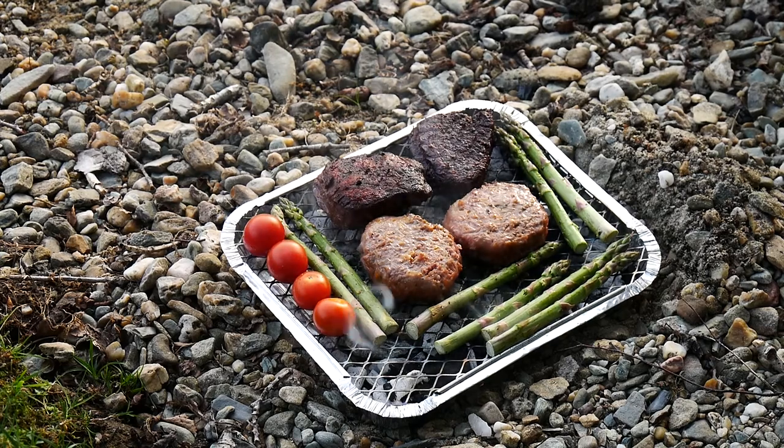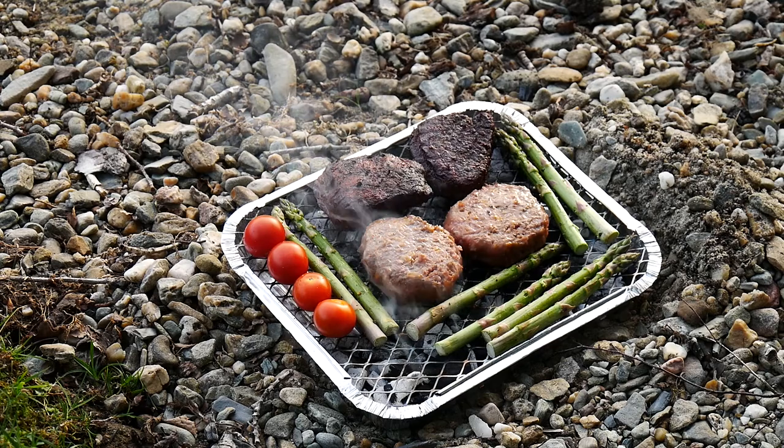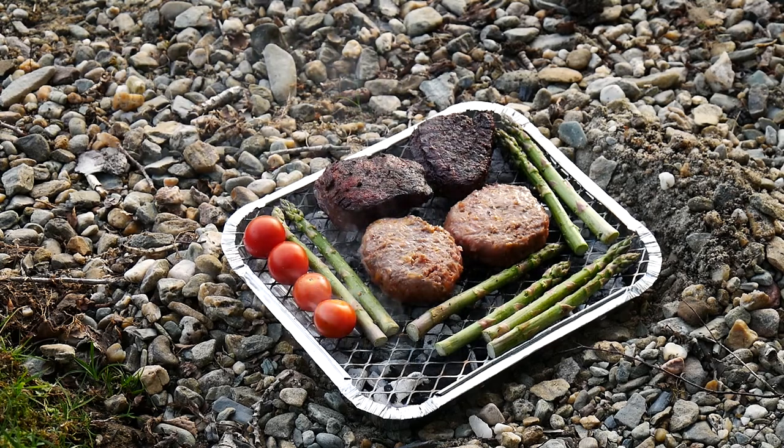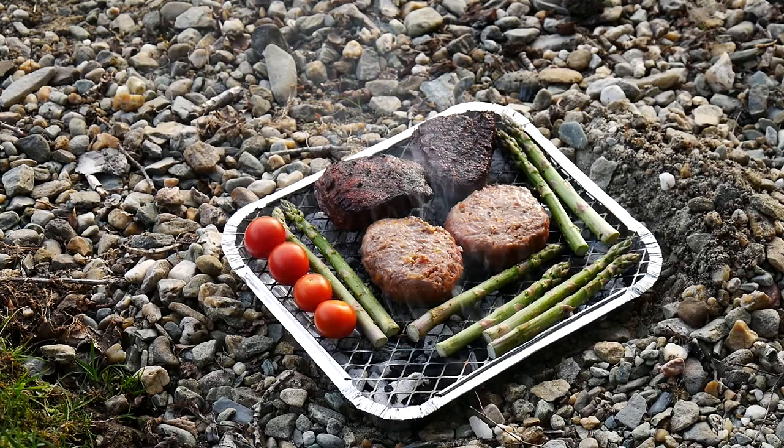Right, we're both absolutely starving. We've got two steaks, two burgers, some asparagus and a few baby tomatoes. Standing here drooling over the top of it.